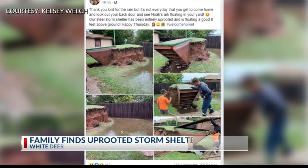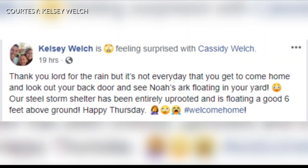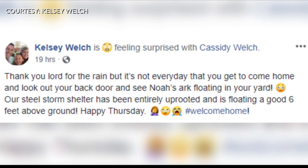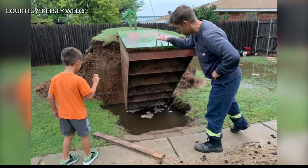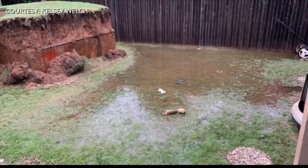Cassidy and Chelsea Welch came home to find their steel storm shelter was no longer underground, but completely buoyant. Take a look at this Facebook post. It's been shared more than 350 times so far. Kelsey wrote, "Thank you, Lord, for the rain, but it's not every day that you get to come home and look out your back door and see Noah's Ark floating in your yard." She went on to say their storm shelter had been entirely uprooted and is floating a good 6 feet above the ground. She said, quote, "Happy Thursday, hashtag welcome home."